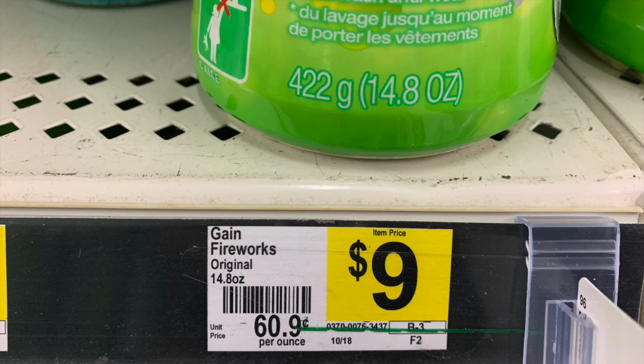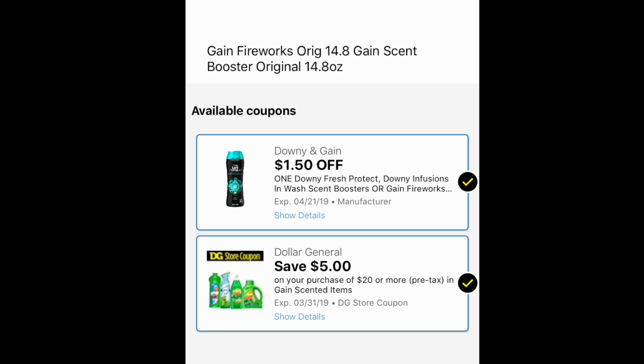And being able to scan this in the store, I was like, oh my gosh, this was the one we should have been grabbing all this time. But the $1.50 coupon and the $5 off $20 will affix to this one. And here's a quick little visual, guys. I scan that Gain Fireworks and boom, there it is, the visual of the coupons that are affixing.